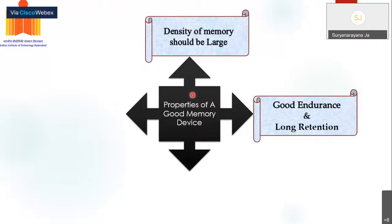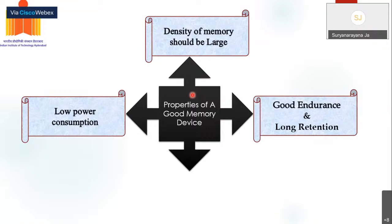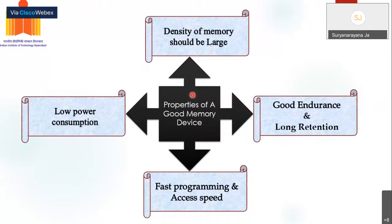Like how long you can store the information, or how long you can switch the device state between the high resistance state and the low resistance state. How many years you can endure the system. That is what I mean by the endurance of the device. The density of the memory should be large, and the power consumption low. The power that you must apply must be very small, and then fast programming and access speed. You must be able to retrieve the information in a fast way, and you should be able to access the information very fast.